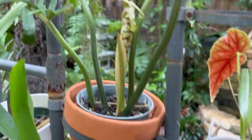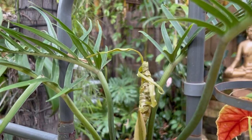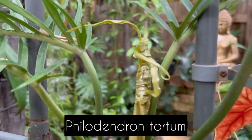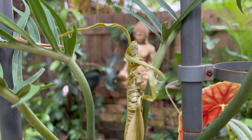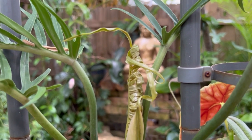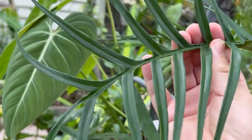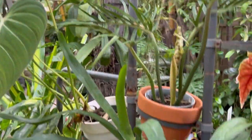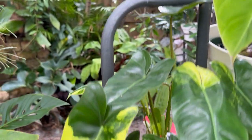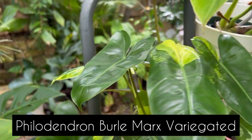And this is the tortum. As you can see, the new leaf that's unfurling is quite spectacular. I like how frazzled it looks. It's really pretty cool looking. And this is a more mature leaf. Really like that one. And this over here is my Burle Marx variegated, and it's doing quite beautifully with these new variegated leaves.